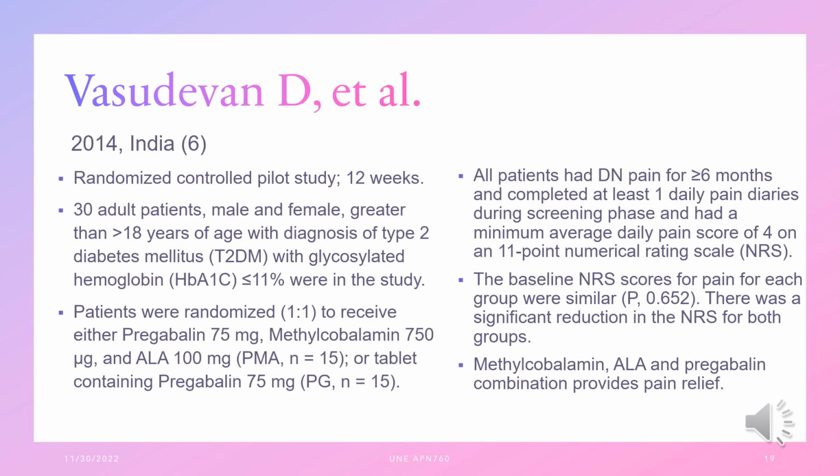This study was conducted in India. It was a randomized controlled pilot study for 12 weeks using a small group: 30 adults divided evenly into two groups. The treatment group had the pain medication, pregabalin, plus the vitamin B blend, and the other group had just the pain medication. They wanted to see if the B vitamins made any difference for pain relief of the diabetic neuropathy.